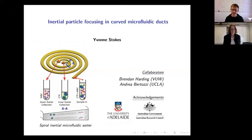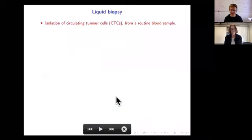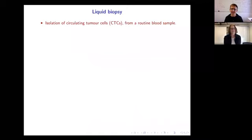So as I said, this work is motivated by this spiral inertial microfluidic sorter, and this is a device. Just going to get this to work. Can't seem to. Right. Okay, this is a device which is actually used for something called liquid biopsy.